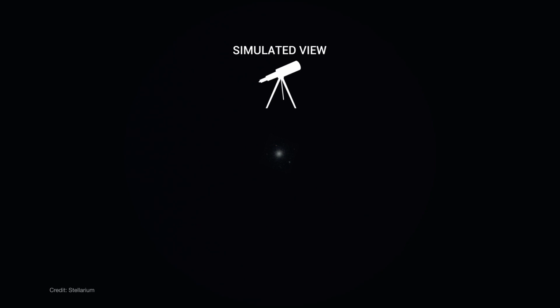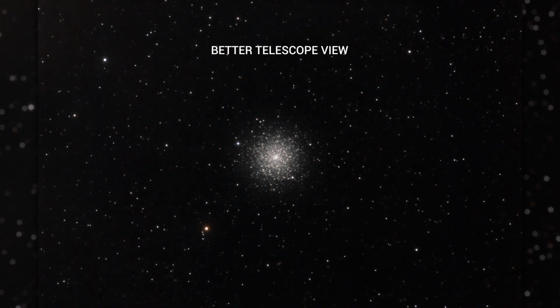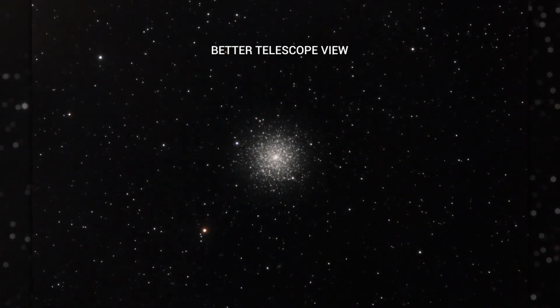With a small telescope, you'll see a more defined glow with a slightly grainy texture. And with a telescope 8 inches or larger, the cluster begins to resolve into hundreds of individual stars.